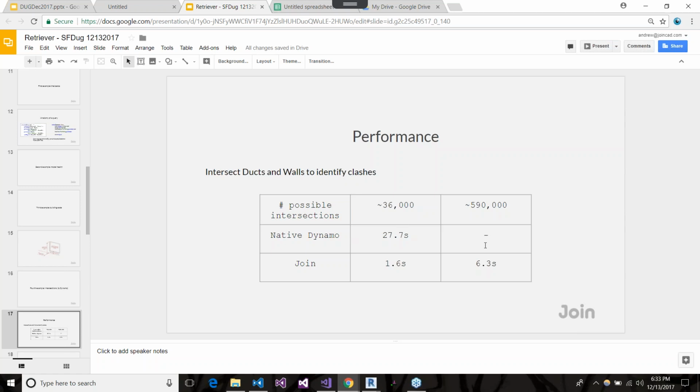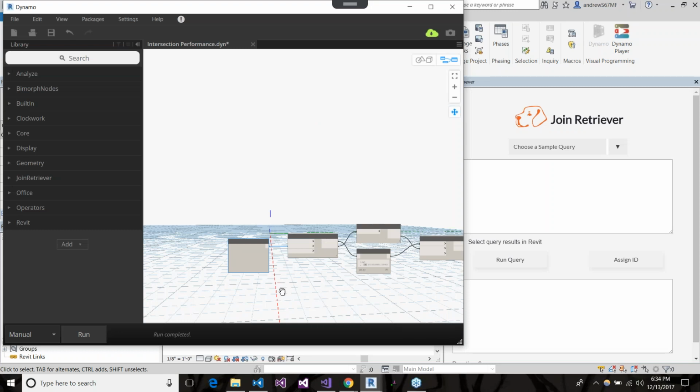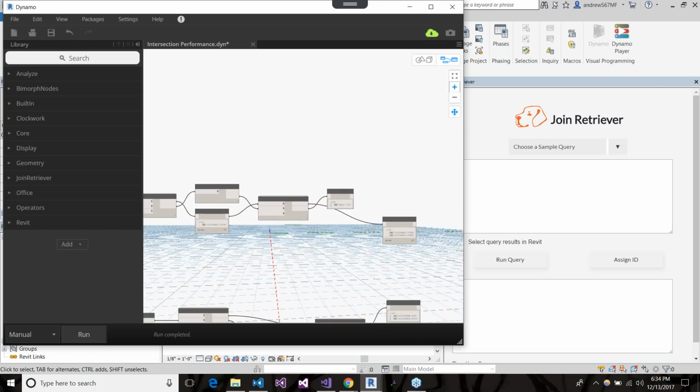We didn't actually get the number from Dynamo, but join time does increase from 1.6 seconds up to 6.3. But in both cases it is much faster than using the native Dynamo approach. Let's see if that finished. Okay, did it run? Yeah, it did. Great. So we can zoom in. We can see the results of the timing here.